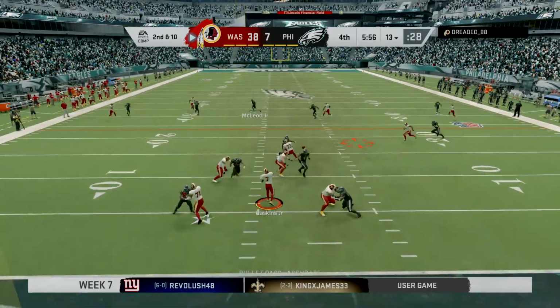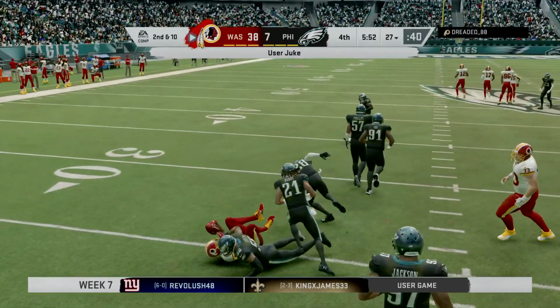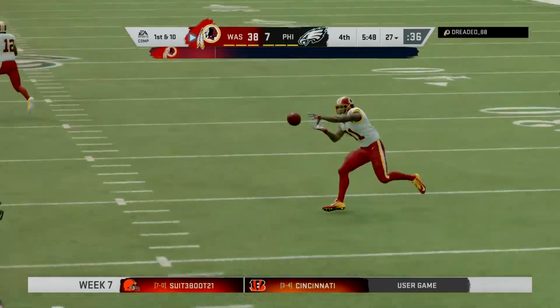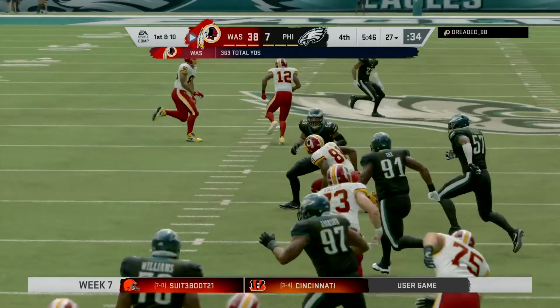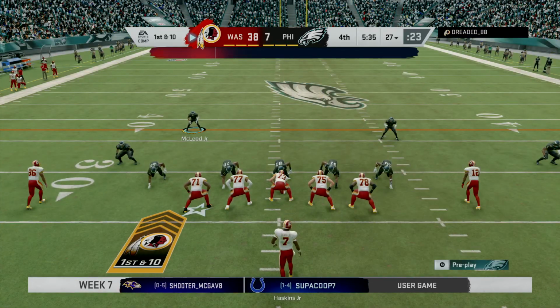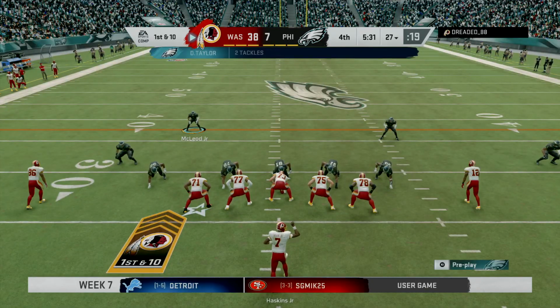2nd and 10 now. Haskins. That's taken in by Callaway. And he's taken down, but not before he gets this across the 25-yard line. It'll go as a pickup of 14 and a Washington first down. Haskins now perfect since the second half started. 7 of 7. It's 1st and 10.